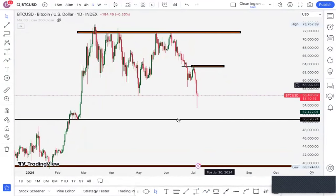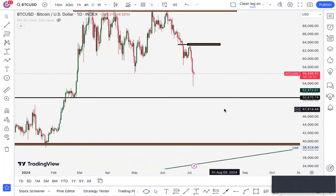So wait for this supply level here to get tested and then balanced out properly, and then short this guy all the way. So my first level target for BTC is 50k per coin, and if this level does not hold, we should see BTC drop all the way to 40k. All right. So that's that for BTC.